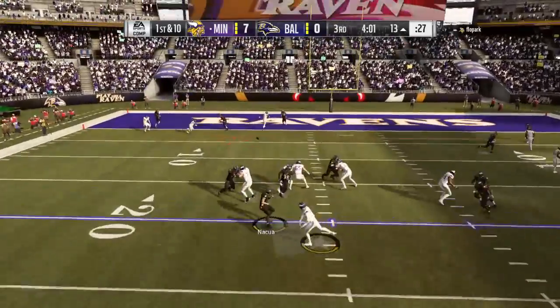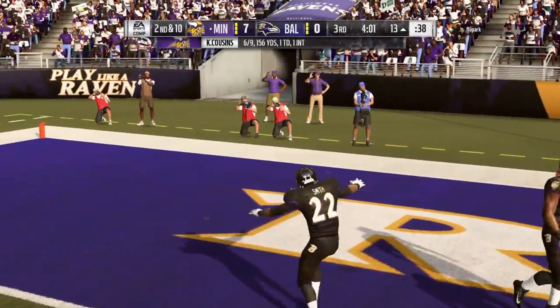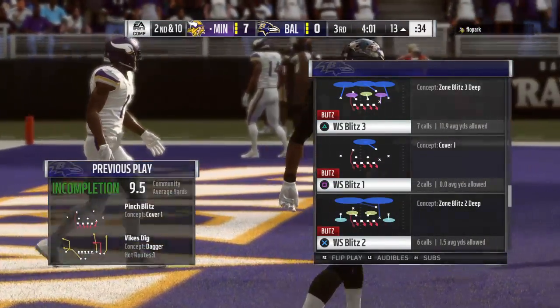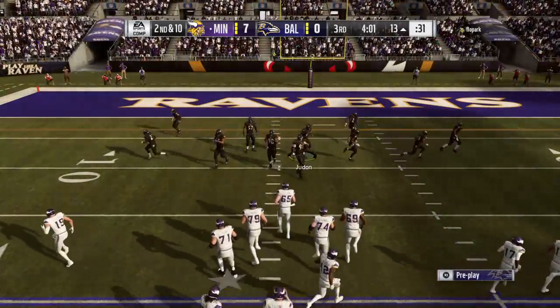From the red zone now, Cousins. And his throw here is incomplete. He was looking for Adam Thielen there. And that'll bring up 2nd down. So pretty good coverage there, and both of these defenses, they've had good coverage throughout this one.